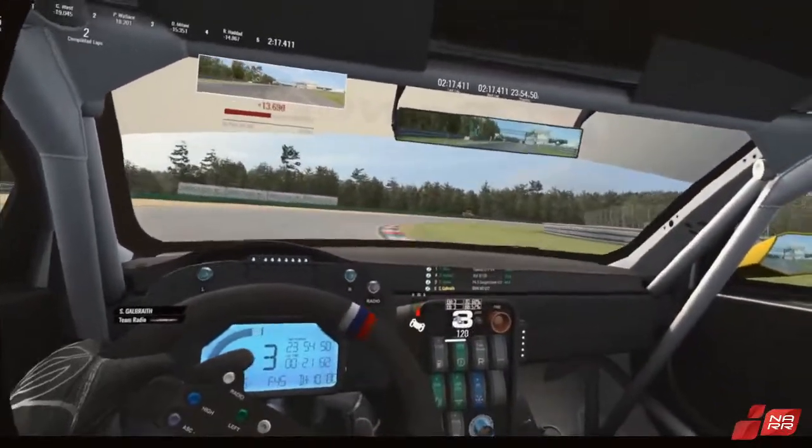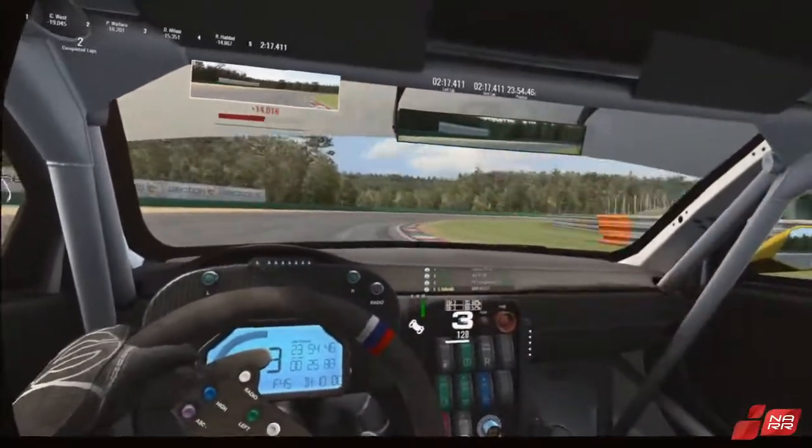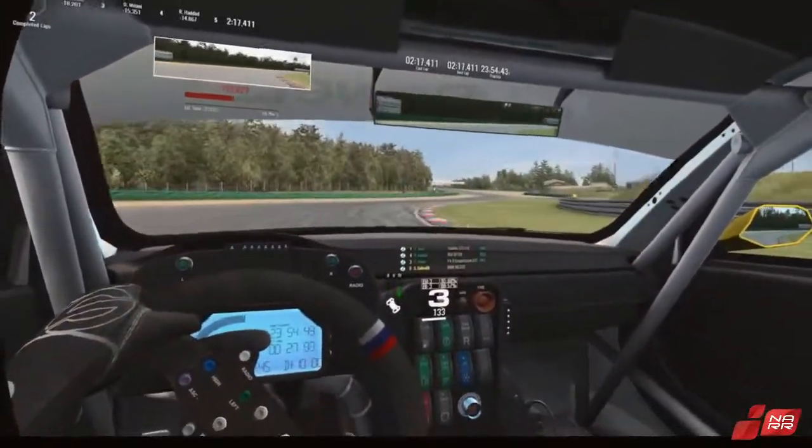Your brake temperatures are okay. I think it'll be fun to get some racing done here. I might wait for a car to catch up to me. Shouldn't take it too long. I'm not going very fast at all.